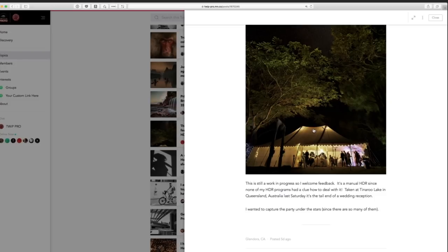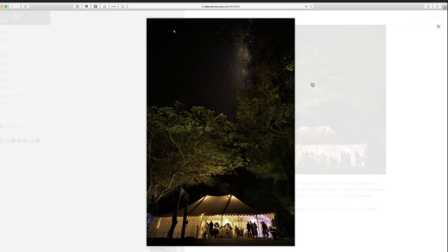It's a manual HDR, since none of my HDR programs had a clue how to deal with it. Taken in Queensland, Australia last Saturday. A wedding reception. Wow, look at that. Yeah, this is really cool.